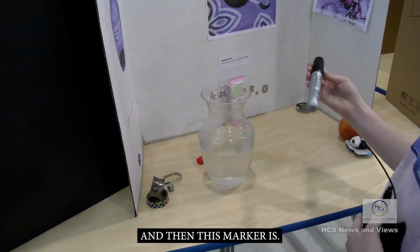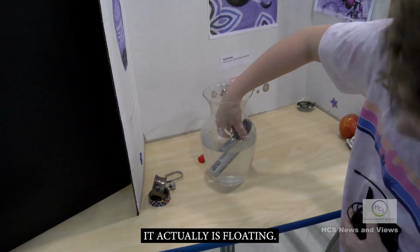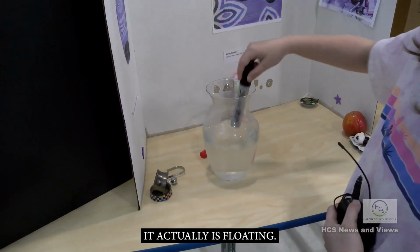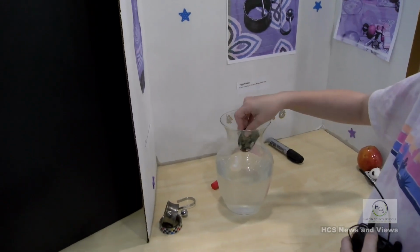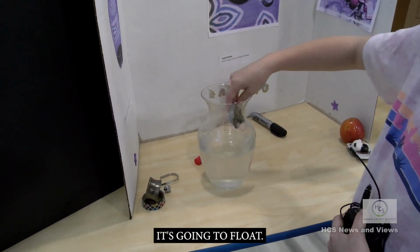And then this marker is going to surprise you. It actually is floating. It's really cool. Then we have this jelly. It's going to float. My name is Liam, and I'm doing a hot air balloon.